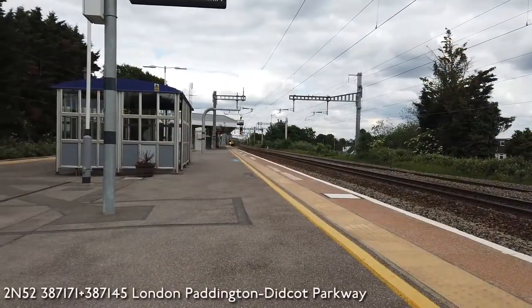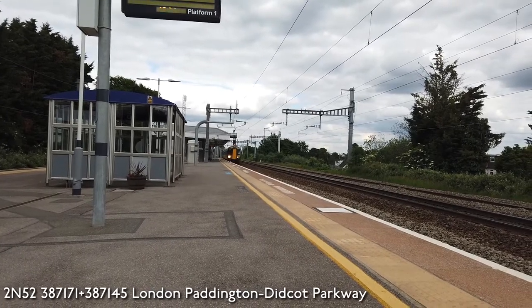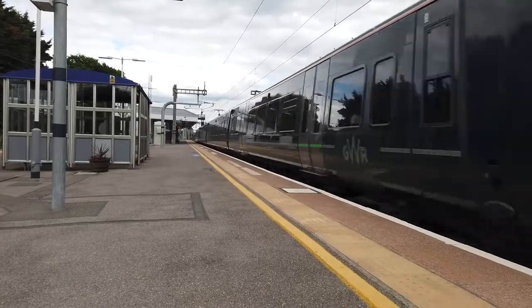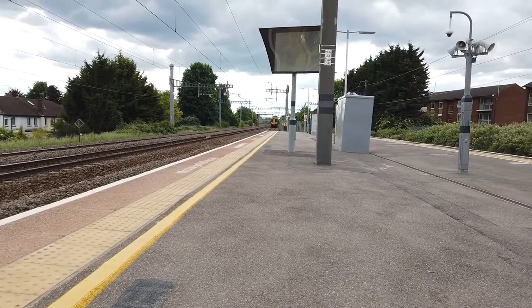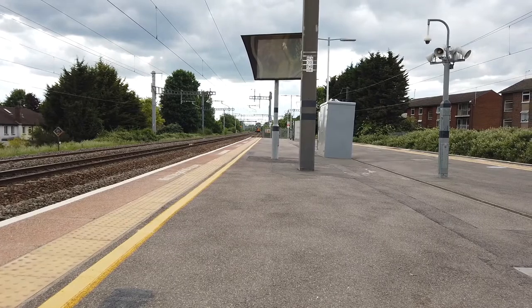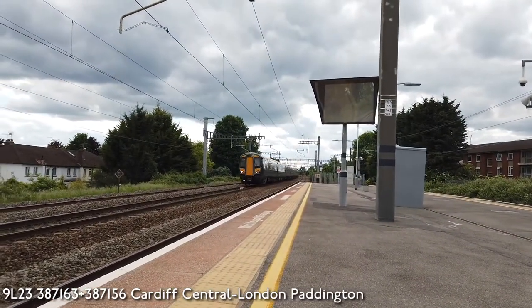Passing through now, a Great Western Railway Class 387 bound for Didcot Parkway from London Paddington. We're at 7171 and 145 there with very nice tone. Plus a 387 bound forward on to Paddington.